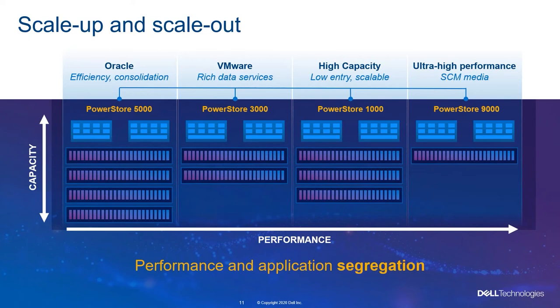So having said that, your Oracle all the way on the left is on a PowerStore 5000 model, maybe a fully populated appliance with two sets of nodes that work in an active manner. Then to the right, you may have some VMware rich data services. And all the way to the right, you may just need the performance, so we have a PowerStore 9000, our highest end model, with SCM media at the base. One of the things you'll keep seeing as we go through the content is that the flexibility is really there for our customers to take advantage of. We are not locking our customers into anything in particular. Whether you start small and scale up, or start with a few appliances in the cluster, we can provide a very nice configuration for that.